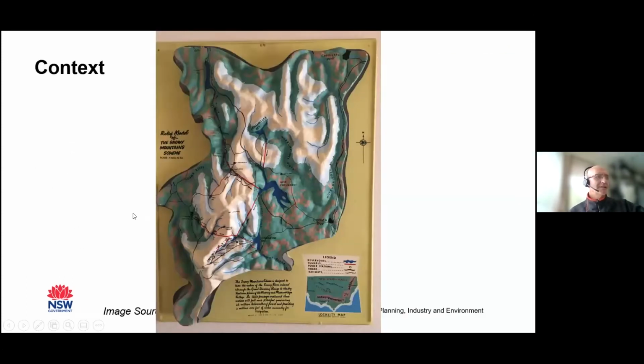In terms of context, this all comes back to the Snowy scheme, the reason why Tantangara exists, and we have to figure out what amounts we can allow through of the upper Murrumbidgee. So this is a plastic relief that was done back in the 50s or 60s. It used to hang on the wall of my dad's shed back in Wagga as I grew up. And I was fascinated by it, all the blue areas of dams, including Tantangara Dam here, and the red tunnels and so on. And this is where the issues all come from.